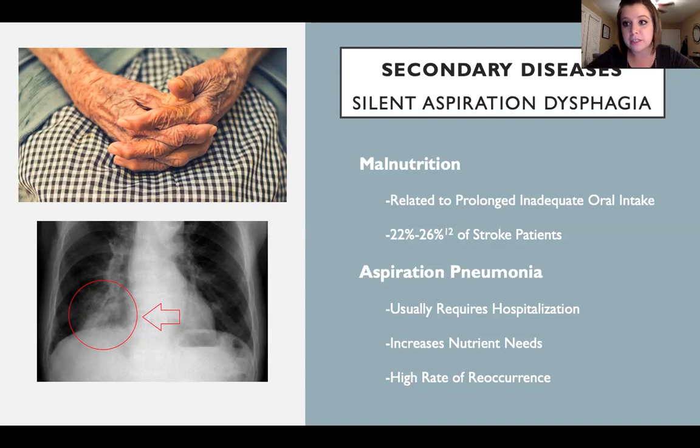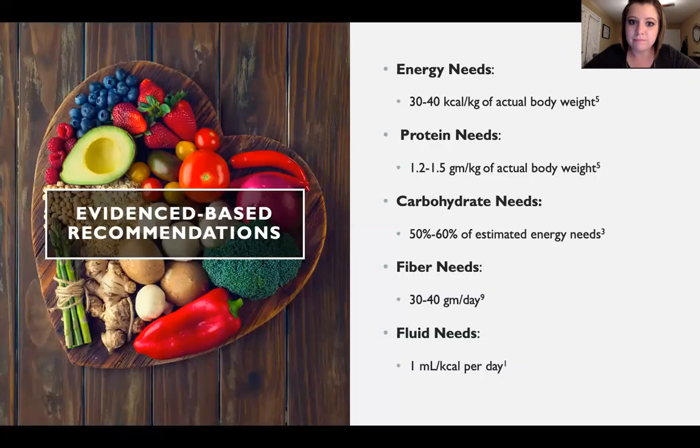It increases your nutrient needs, which adds to the catch-22 because you're already at increased needs and you still can't get it orally safely, and now you need even more to help recover from this secondary disease. And so with that, it causes a higher rate of reoccurrence. And it happens a lot for people with dysphagia.